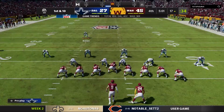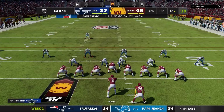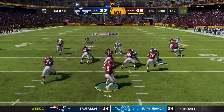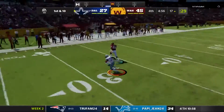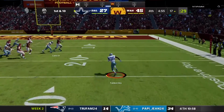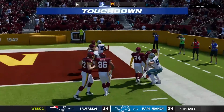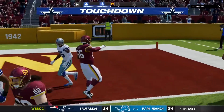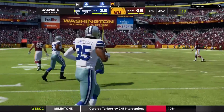Out there set and ready for this next drive, the Washington offense. Certainly no reason to panic. They've got the 3-score lead, but the turnover last time, the interception that led to a touchdown, you'd have to... On Wentz is intercepted yet again. Cordray Tankersley with a pick. And he takes this one back into the end zone, and the Cowboy defense has a touchdown.